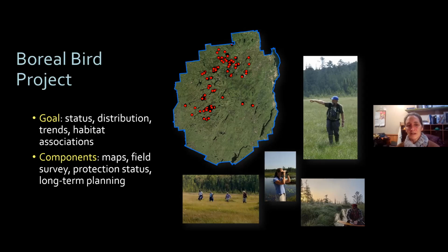And so I'm benefiting now from what, within the realm of ecology, is a pretty long data set of how these birds are doing in the park. And those dots that you see on the map are the roughly 60 locations that we have tried to get to each year as a part of the monitoring.